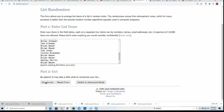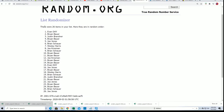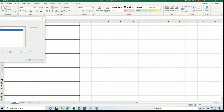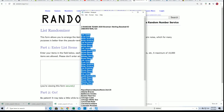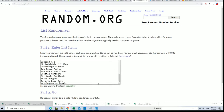Seven times through, my friend. Randomizing the owner names, then the teams. Here's a lucky number 7, and then we'll be stacking lists up side by side after the randoming is finished. So there's our first list in the books for this Sterling Baseball box break. And here is the teams going through here as well. Seven times.